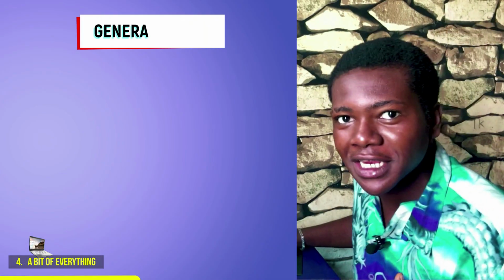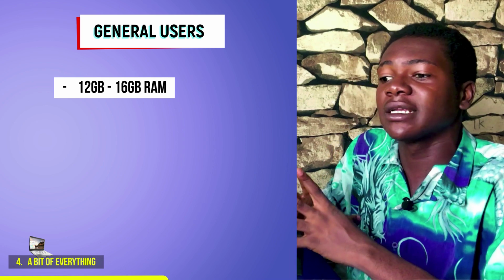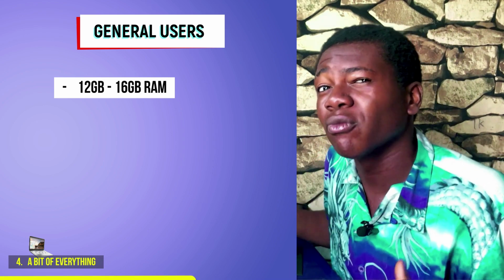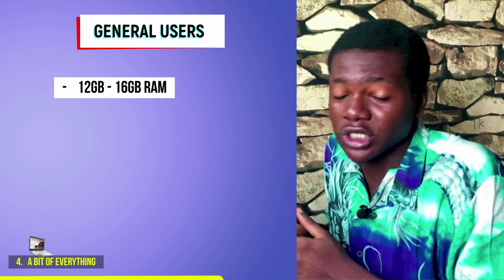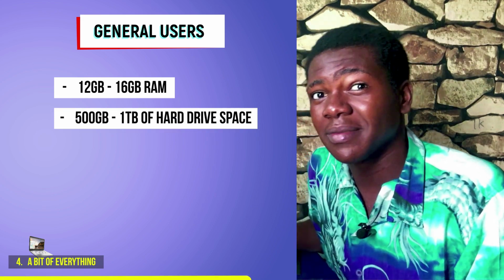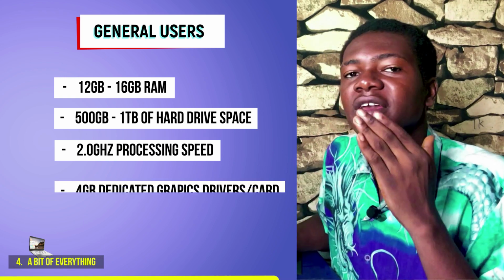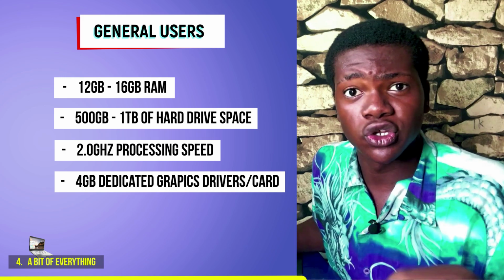So you're going to be needing at least 12 to 16 gigs of RAM on your PC, just so that you can compound and do everything. It's something that takes up RAM really well on the system. So having a comfortable amount of RAM on your PC will just save you a lot. Then 500 gigabytes to 1 terabyte of hard drive space, preferably an SSD, a processor speed of at least 2.6 gigahertz, and then a 4 gig dedicated graphics card, obviously for the graphics demanding applications on your PC.